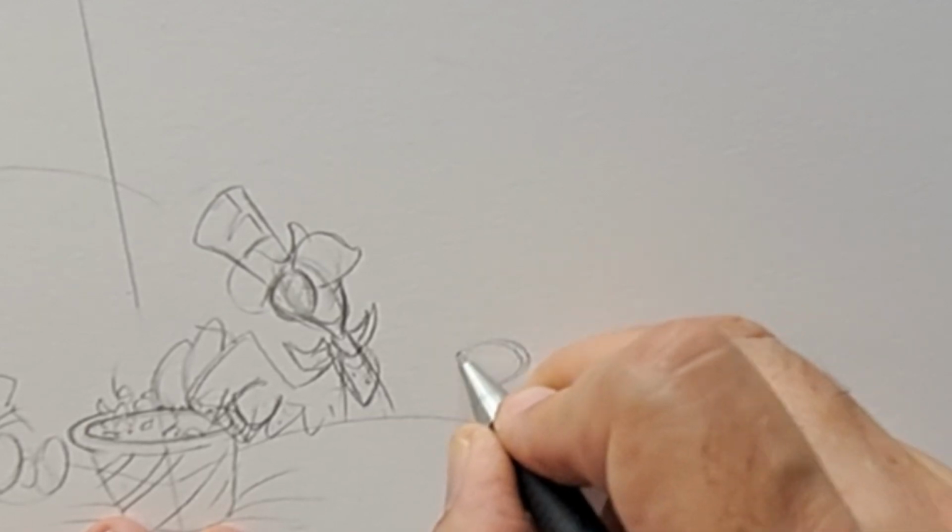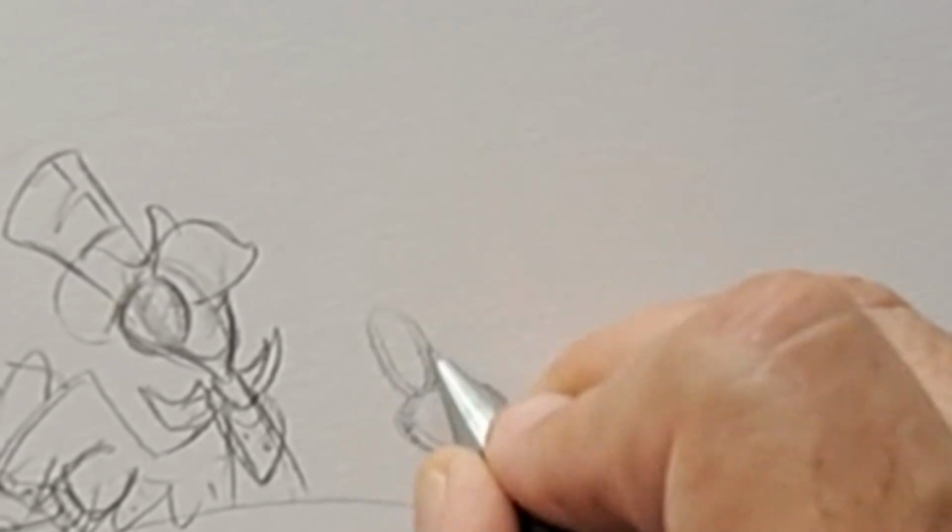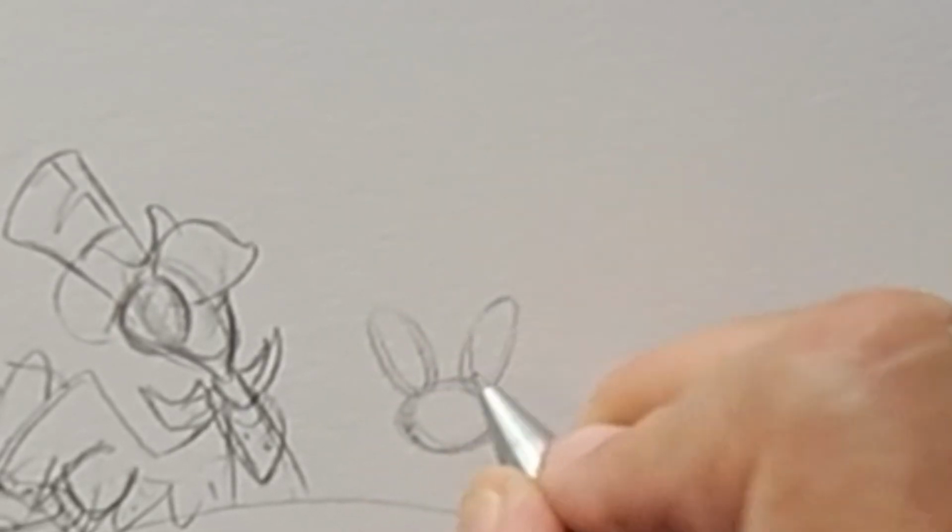And then there's the rabbit. Can't forget the rabbit. Hey, we're zooming on here today, aren't we? We're really going for it today.